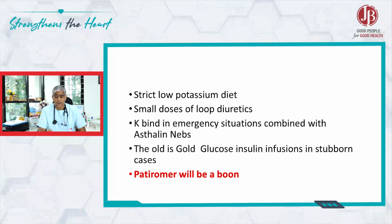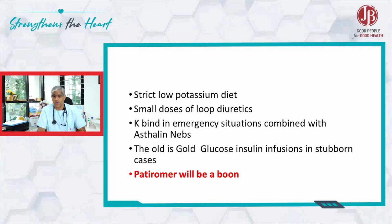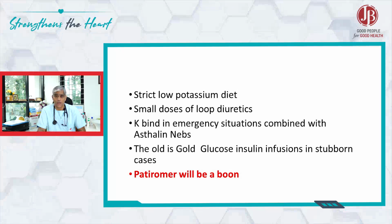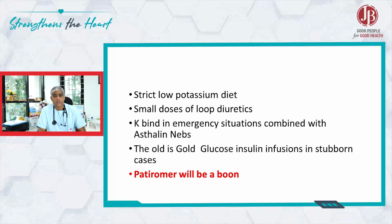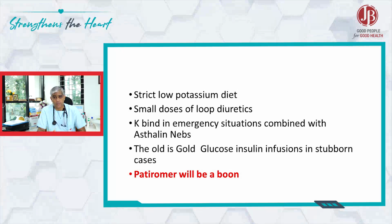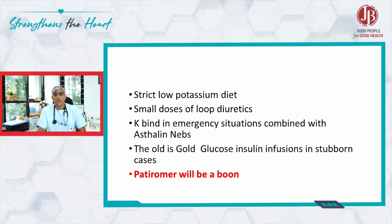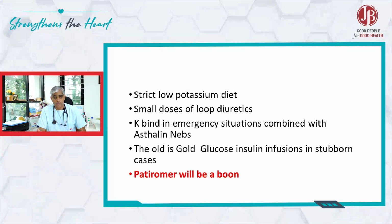If the ECG and a true blood sample show that there is hyperkalemia, then that has to be managed in two scenarios. One, if it is a dangerous hyperkalemia, let's say more than 5.5 or 6, then we have to manage it in a somewhat emergent manner by stopping the ARNI, stopping the mineralocorticoid receptor antagonists if they are on them, and then our age-old partner, that is insulin and glucose drip, Asthalin nebulization if the heart rate tolerates, then judicious use of diuretics so that potassium is excreted.